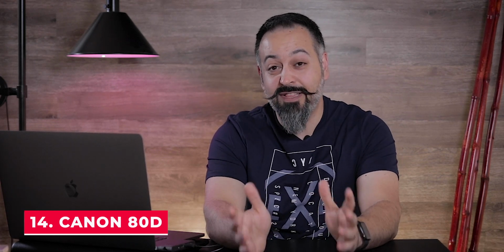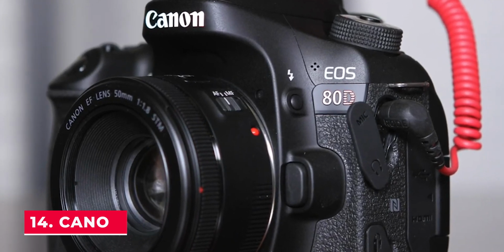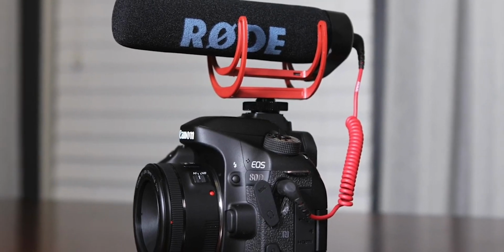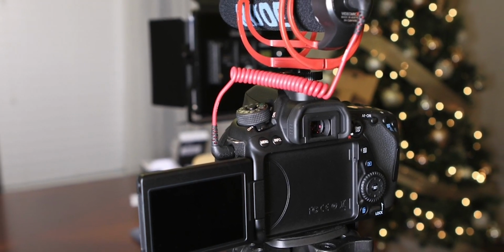Next piece of tech, which is a little bit more expensive and is probably the most expensive item on this list, is the actual camera I'm using to shoot my videos. This is a Canon 80D, and this is wonderful professional gear for many people who are trying to step up their game but don't want to spend thousands of dollars on more expensive full frame gear. This has a crop sensor, so it's not a full frame.